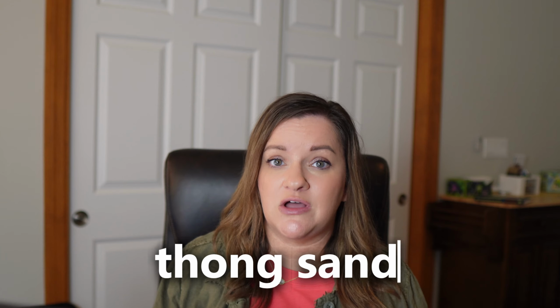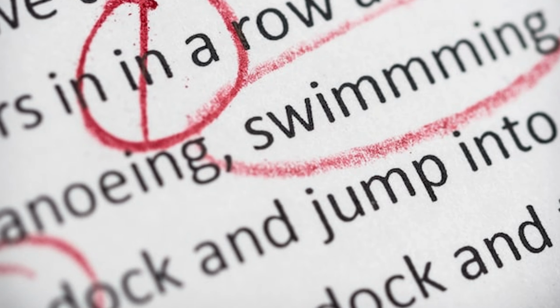So for example, some countries call flip-flops thong sandals. So if your design features a flip-flop, you'd want to include both terms to maximize how many customers will actually find it. I don't recommend creating plural versions of your tags or common misspellings of them because Etsy's algorithm is advanced enough to identify root words and look for common spelling errors, so this isn't necessary.